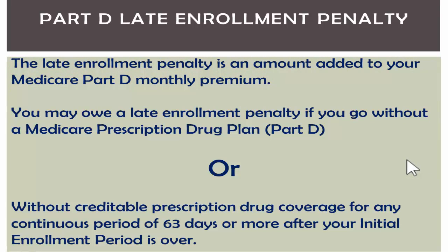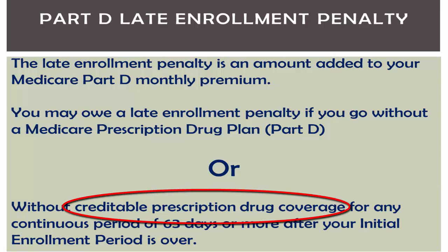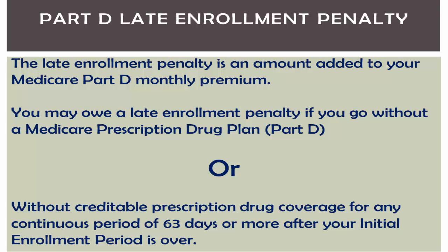You're going to get a Part D penalty if you go through your open enrollment without joining a Part D, or if you go 63 days without creditable prescription drug coverage. Now, creditable prescription drug coverage would be something like you get your prescriptions from the VA. The VA is creditable coverage, or you get them from a group plan. Once you're outside of your open enrollment and you go 63 days without coverage, you are going to get fined.